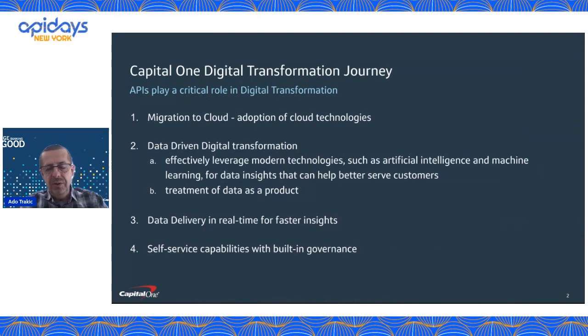Before I talk about APIs, I'm going to cover a little bit of information on Capital One's digital transformation journey. And as a matter of fact, APIs play a critical role in this digital transformation. Capital One has gone a long way in terms of cloud migration. We have adopted many cloud technologies. We have undergone a data-driven digital transformation, effectively leveraging modern technologies, such as artificial intelligence and machine learning, for data insights that can help our customers better.